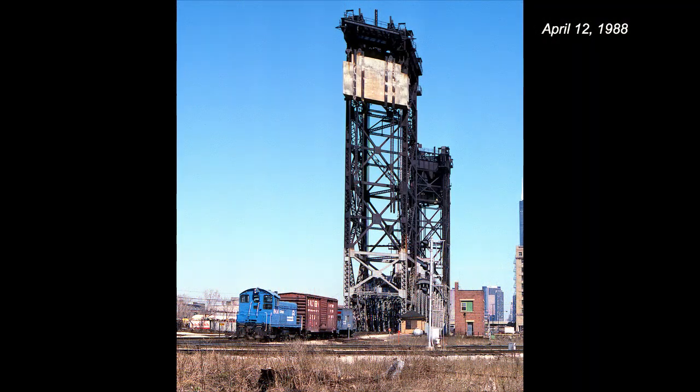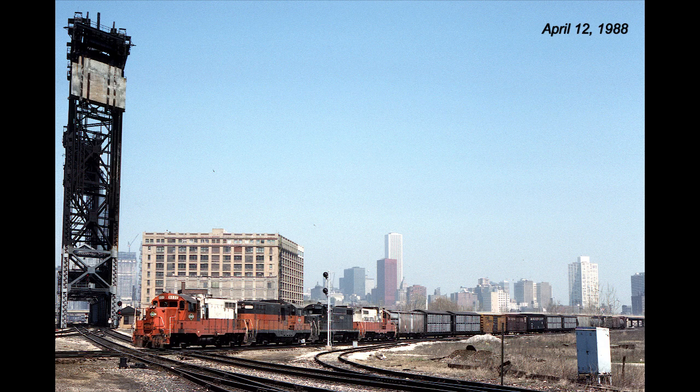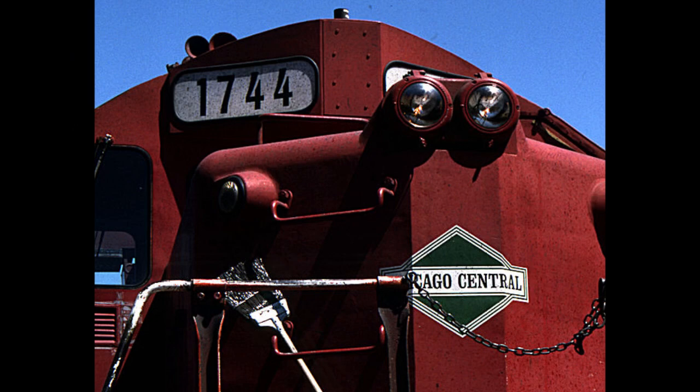April 12, 1988 finds a Conrail local job and a Chicago Central freight passing through. Chicago Central and Pacific took over the ICG line west into Iowa in 1985. It was retaken over by the Illinois Central in 1996.